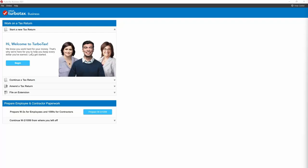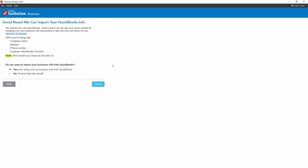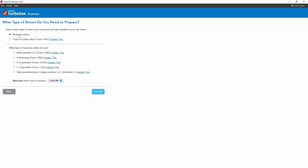Okay, so the software was downloaded. Now we're going to start a new tax return, begin. Yes, I'm new to TurboTax Business. Good news, you can import QuickBooks. You want to import QuickBooks? No, I'll enter it myself because there might be some funky stuff that I'd rather handle myself. Business tax return, this is the one for the S-Corp. The form that we're looking for is 1120S.